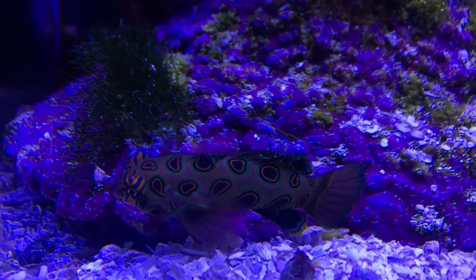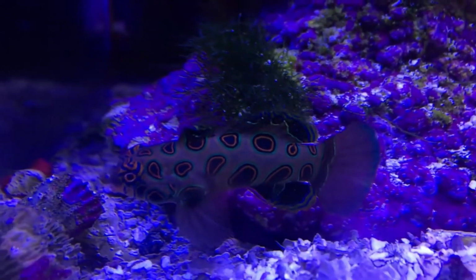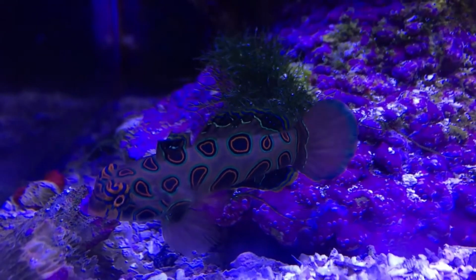After that, the biggest thing is just keeping your levels on point. If a spike is to happen, a mandarin will most likely be your first fish to perish. They're going to be fragile.